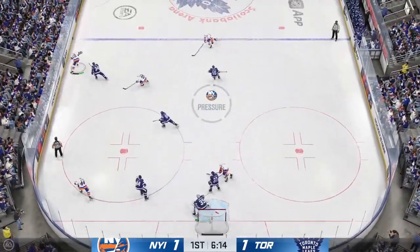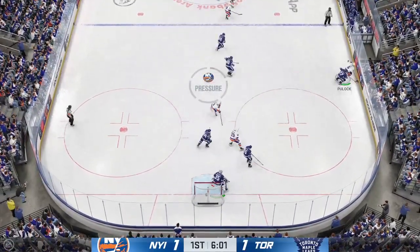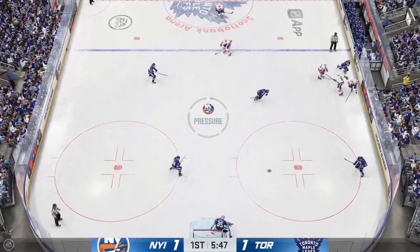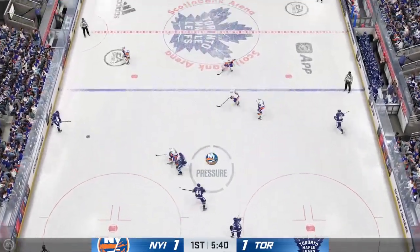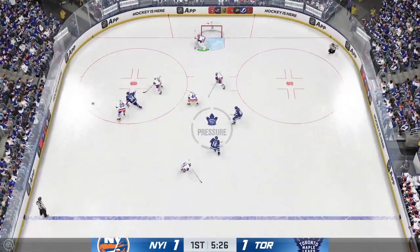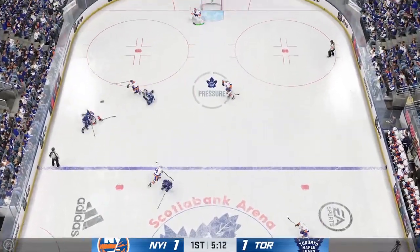Good defensive stop with the poke check. Here's a short pass to Pulock. Puck battle along the boards. And that's broken up in the defensive zone by Nylander. Angles it over to Matthews. From the left side, they gain the zone. And that's knocked away in the defensive end by Romanov.